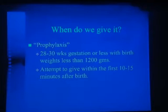So when do we give it? And this is kind of all over the place. There's opinions about prophylaxis, and I grew up in a NICU that was a prophylaxis unit that actually provided some of the evidence that it was actually beneficial in the smaller kids. So that's my tendency, even though the literature is kind of all over the place when it comes to whether you should do prophylaxis or not. Is the risk worth the benefit type thing? Because you do have to intubate those kids.